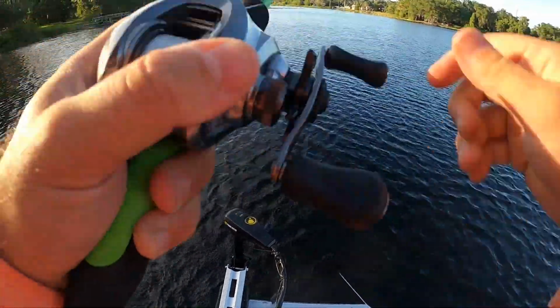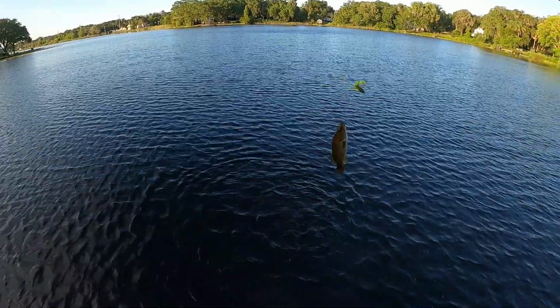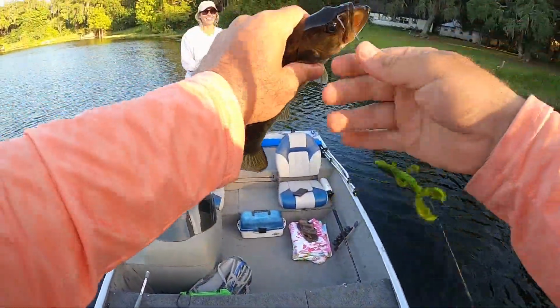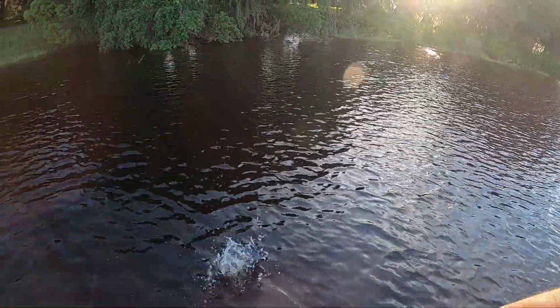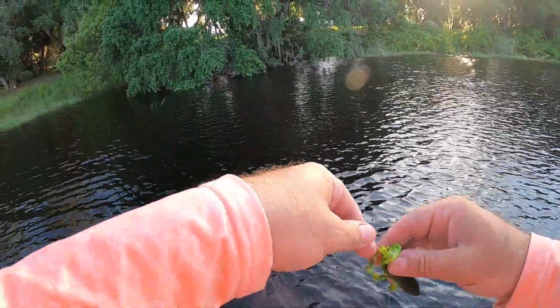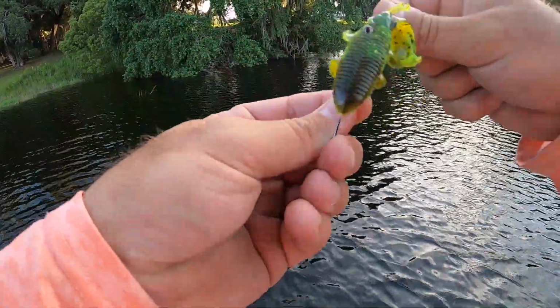Let's go. Oh, he's so little, dude. He's so little. Bro, he could go in the pet bass tank. All right, guys, well, the Bandito Bug for sure gets it done. First one on the board. Better late than never.